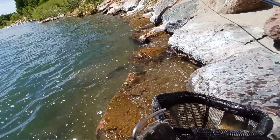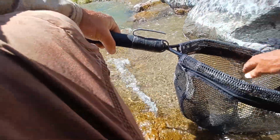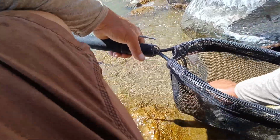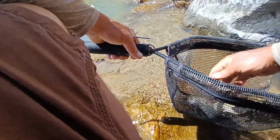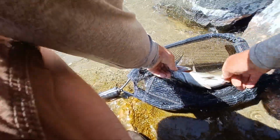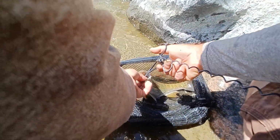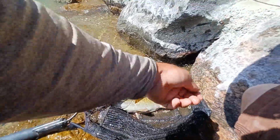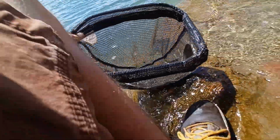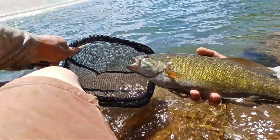Some of the hardest things to do with Tenkara and Keiryu is trying to get these fish in the net. That's the hard part. Catching the fish might be the easy part. It's got my net all wrapped up with this fishing line. That woolly bugger is just about half swallowed. Where's my pliers at? Right down there at the bottom of the mouth. 6 and 9, 15. That's a nice smallie right there.